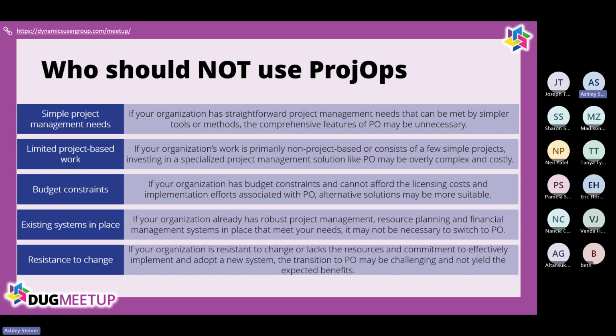Budget constraints: there is a minimum of 20 licenses when you roll out Project Operations. As far as I know, that has not changed. Microsoft changes their licensing every month, but last time I checked, it was a minimum of 20 licenses. So if you have less than 20 people, it's obviously something that you'd want to consider.